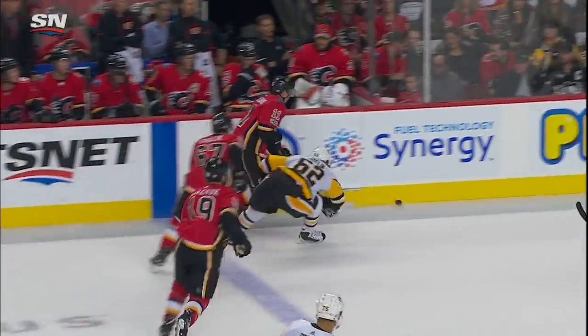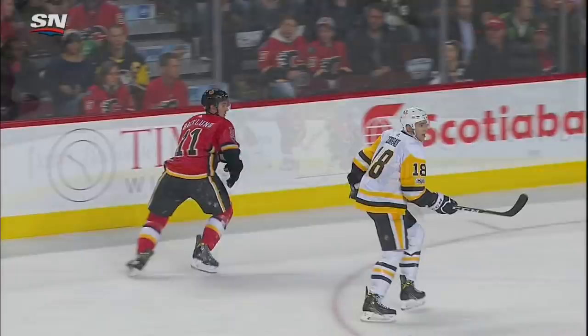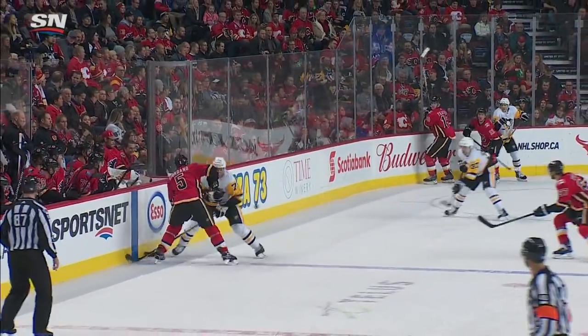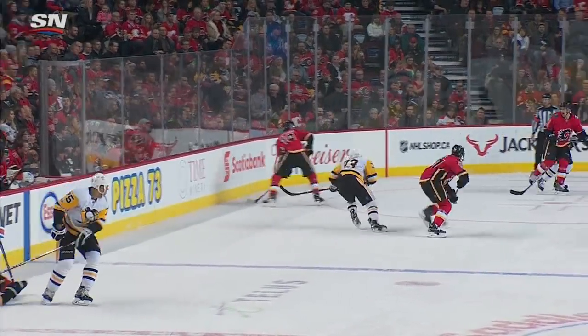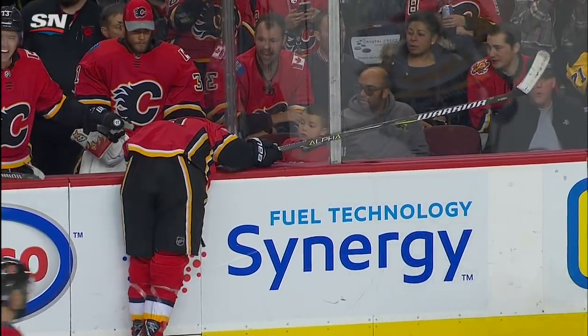This was the hit that you talked about, Toronto and Backlund. That's a sneaky good hit. And then Reaves with the first hit on Giordano knocks him down. Here's the second one on Tkachuk. He went down the tunnel towards the room too.